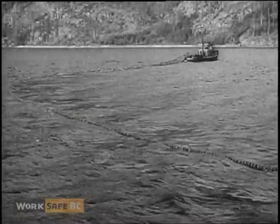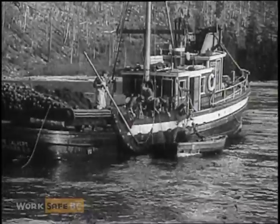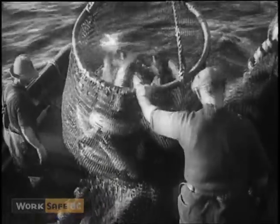Salmon seining on BC's coast has always been the most hazardous type of fishing, and of all the jobs on a salmon seiner, the beachline operation is the most dangerous.